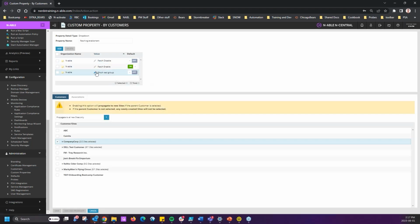Just like this. So by default, you have this set to disabled at all times. Okay. Then there's an immediate vulnerability that comes out. All you're going to do is now patch enable, right? You're going to change the default. So everybody is going to get patched right now. That is how important custom properties are in patch management.